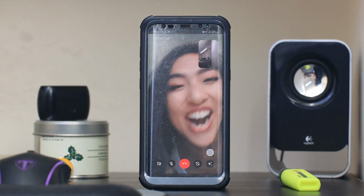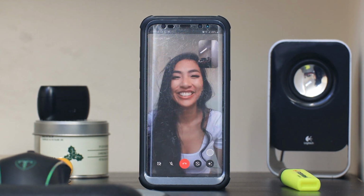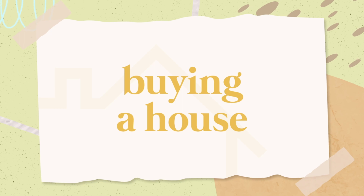We're buying a house! I am getting a house. I say I, but it's me and my boyfriend. We are getting a house. And the funny thing is, we actually put down an offer on this place without even seeing this property in person.